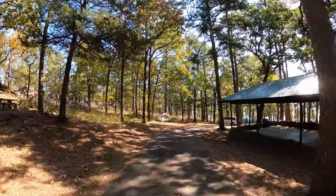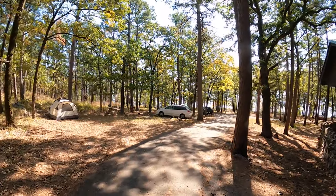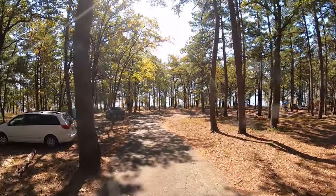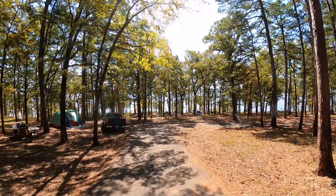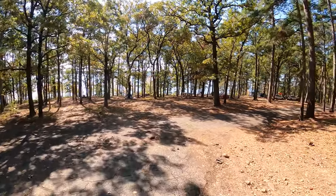It's a very pretty loop. Right on top of this hill. Look how cool that is. If you're gonna do some tenting, this would be the place to do it.